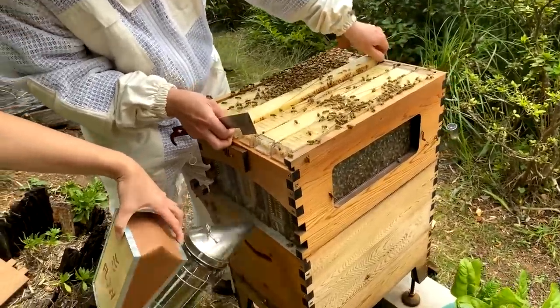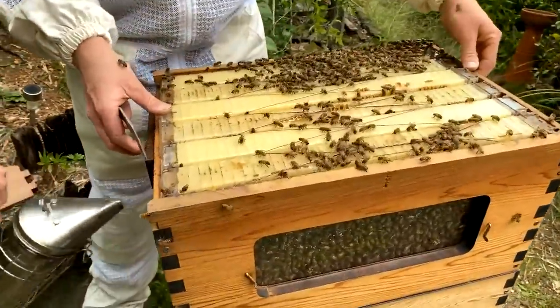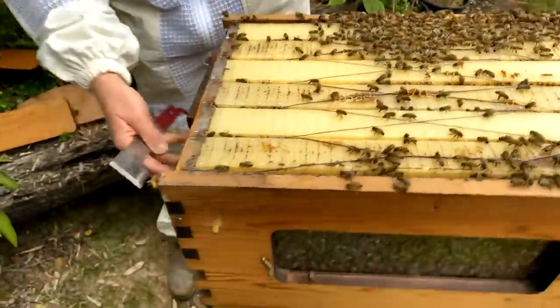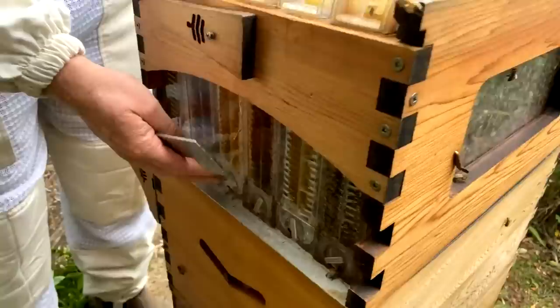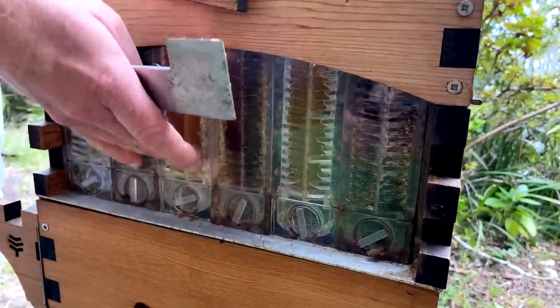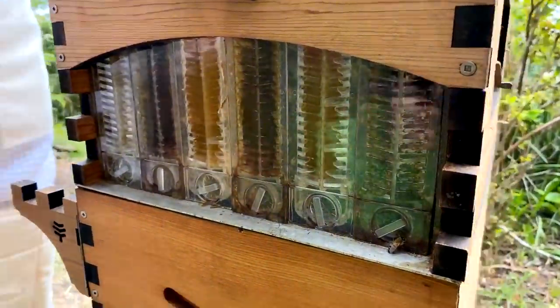It's why you always take that window, the wooden window, out when you pull out the flow frames. Good tip. Take the window out when you're pulling out and putting back the flow frames, otherwise you might not know there's a pile of bees here as this comes down. You don't want to squash any.